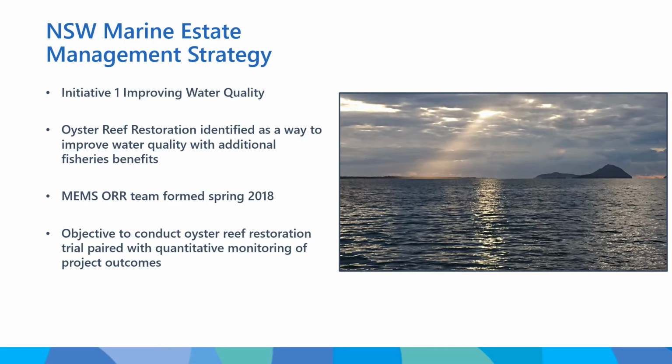I'll begin the presentation with a small background on its origin. New South Wales recently enacted a new marine estate management strategy to guide protection and improvements across the state's marine environment over the next decade. Oyster reef restoration was selected as an on-ground action under this strategy to improve water quality.